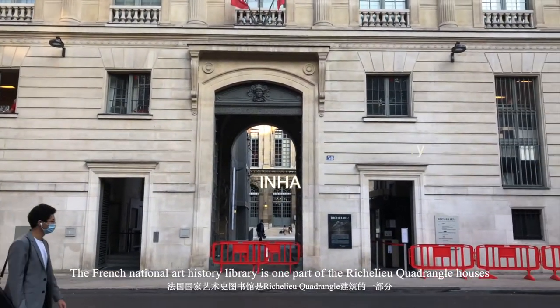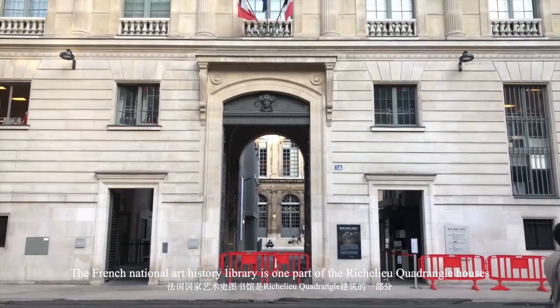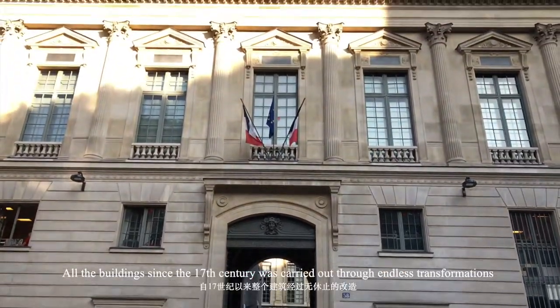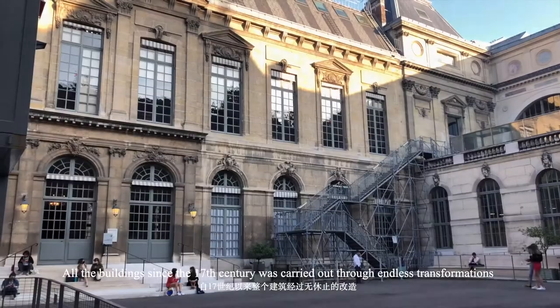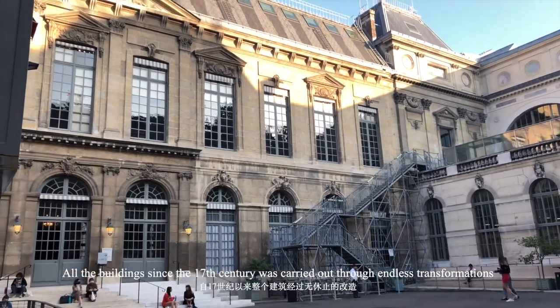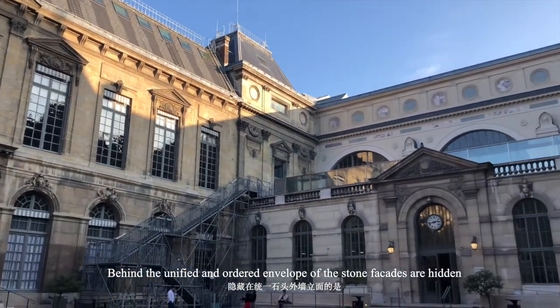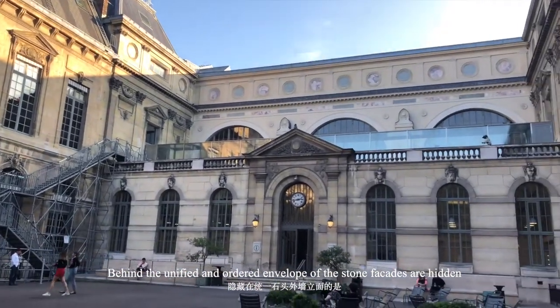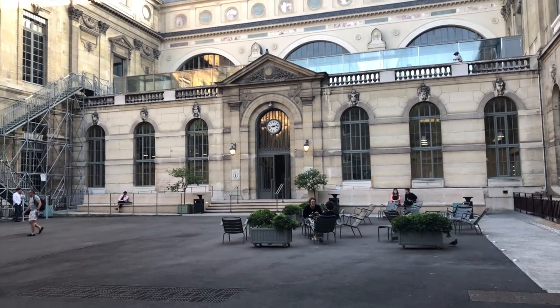The French National Art History Library is one part of the Richelieu site. All the buildings since the 17th century have been carried down through endless transformation. Behind the unified and older stone facades are hidden buildings, courtyards, and gardens.